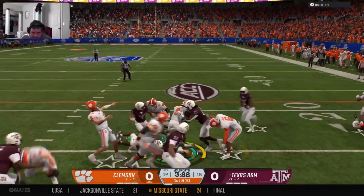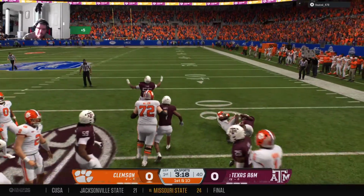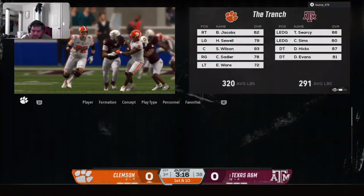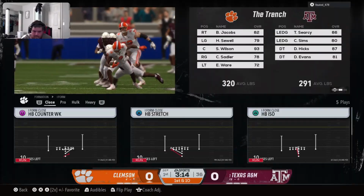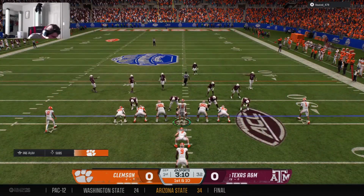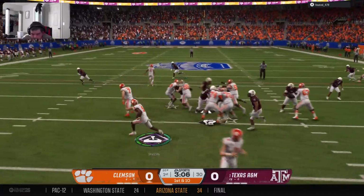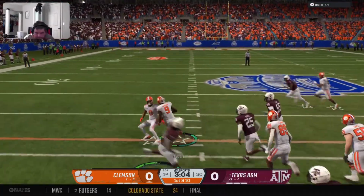Breaks into open space. He shreds the tackle. And the sophomore brought down after an excellent run. Another great pickup on the ground here by a Clemson running back. And you know, if you're going to be a running back for Clemson, you have to be able to not just do that, but also you've got to be able to catch the ball out of the backfield because they're dangerous in the passing game as well.